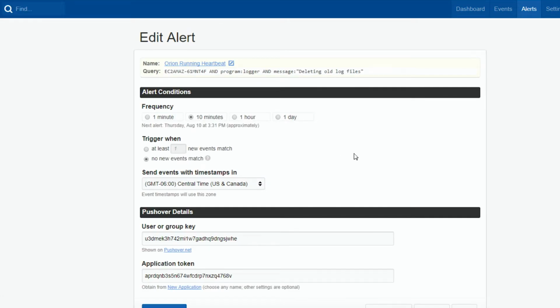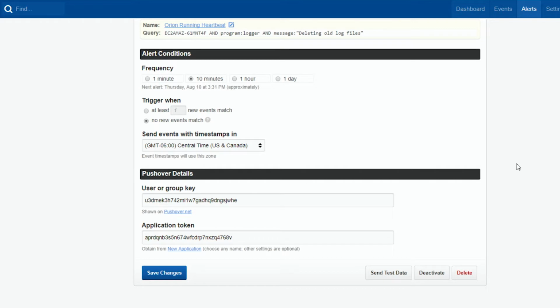It runs every 10 minutes, and then it alerts when no new events match in that 10 minutes. Then go ahead and send events. Now, if I'm going to send events, I can't send an email. Oh, I probably want to send an email too, but I can't rely on that because if my connection's down, I'm not going to get anything.